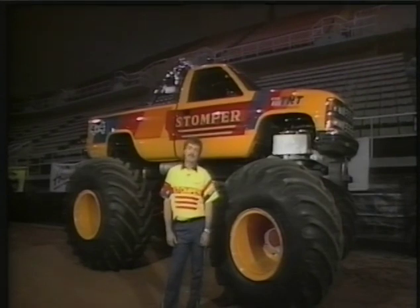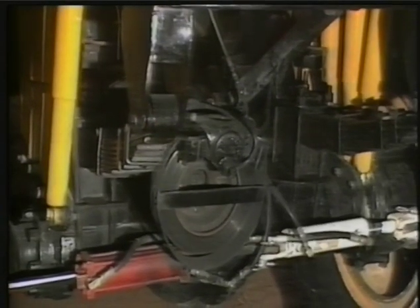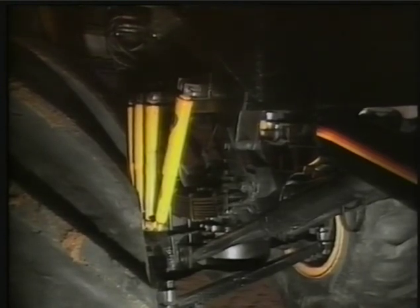Hi, my name is Marvin Smith. I'm from Arnold, Missouri. I'm the driver of Stomper 2 behind me. This truck has been on the circuit for approximately 5 years now. I've driven it for 5 years. It was originally called a Crimson Giant until I changed the name over to Stomper.